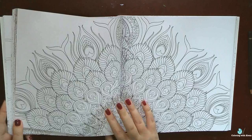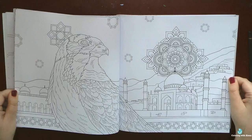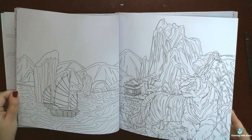This was one and only disappointing spread. You know that I love to color peacocks and I would like to color this one, but unfortunately the head is completely covered by the binding. But at least I have a lot of other beautiful pictures and many of them are with birds.